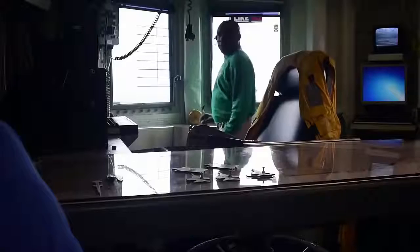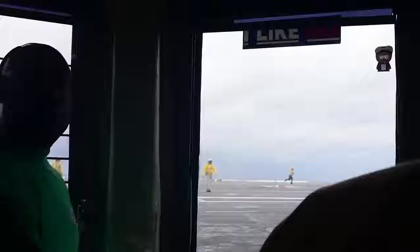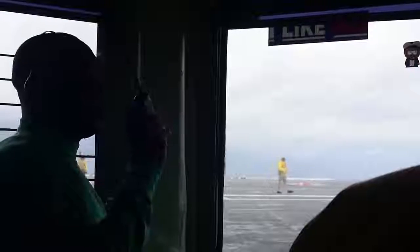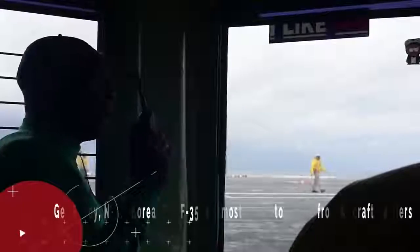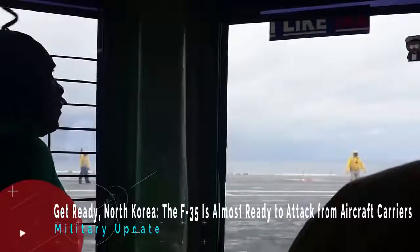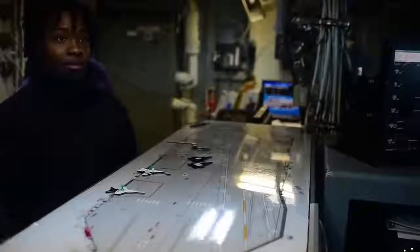Being engineered for a carrier, the F-35C's 51-foot wingspan is larger than the Air Force's F-35A and Marine Corps F-35B short takeoff and landing variants. The fighter is configured to carry 19,000 pounds of fuel and 18,000 pounds of weapons. It can fire 2 AIM-120 air-to-air missiles and 2 2,000-pound Joint Direct Attack munitions. The F-35C can reach speeds up to Mach 1.6 and travel more than 1,200 nautical miles.